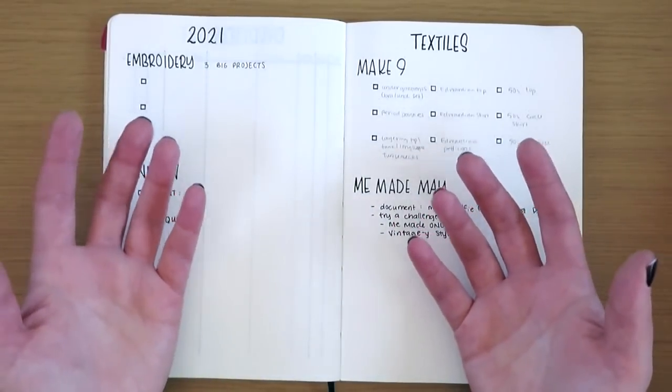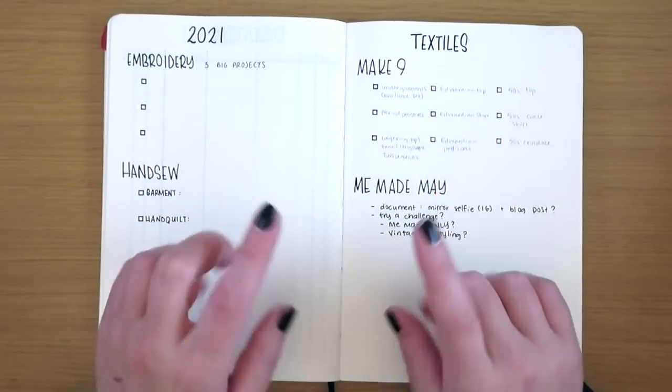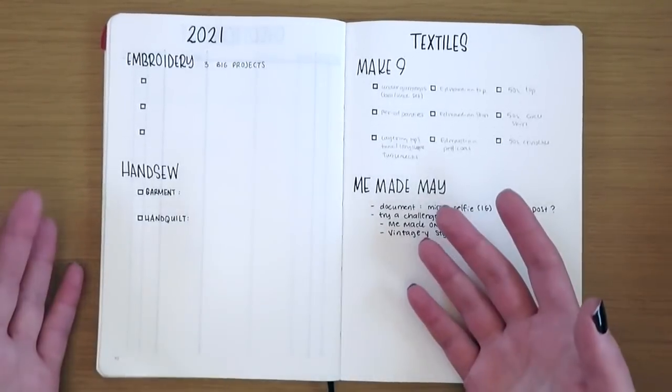Like, I don't even know. I have this idea that I want to try and learn how to weave or something, which I probably shouldn't because I have so many projects that I do. But I figured I might as well leave that space so I can fill it in if I do ultimately need something.